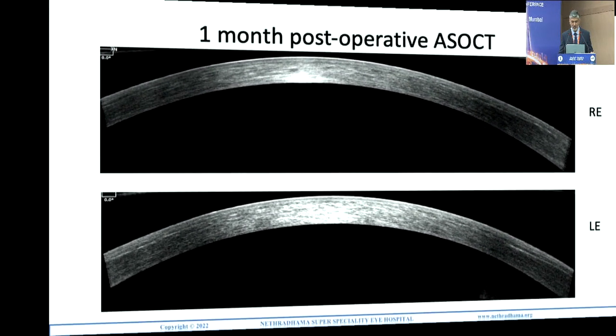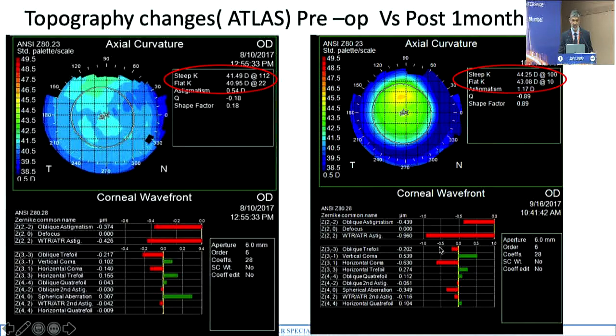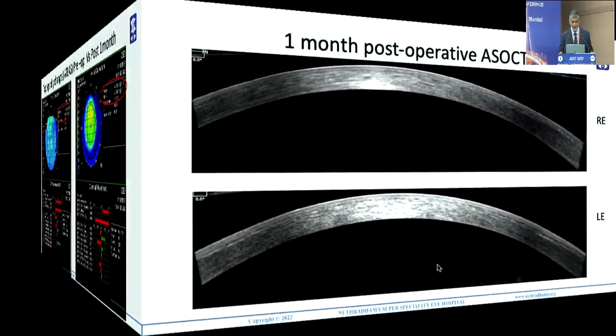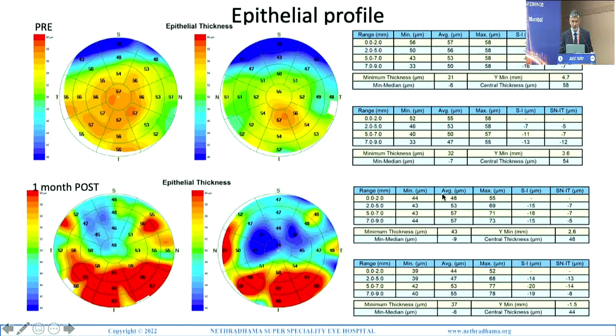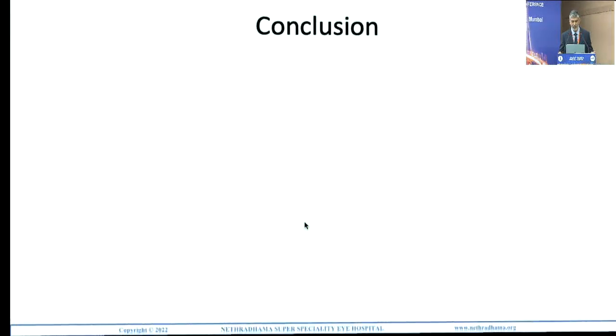And if you look at the aberrations, there are hardly any changes. So the profile is very nice. This is the ASOCT. And if you look at the epithelial profile, you get this epithelial donut, which is thinner in the center and thicker in the periphery. This is typical of hyperopic treatments.